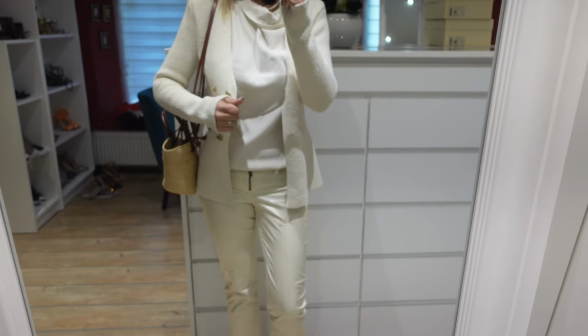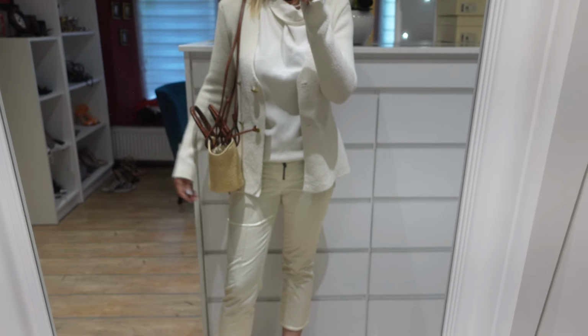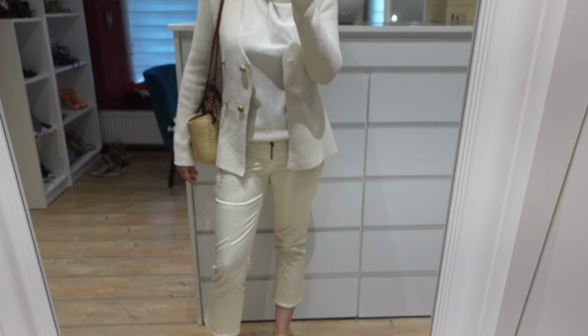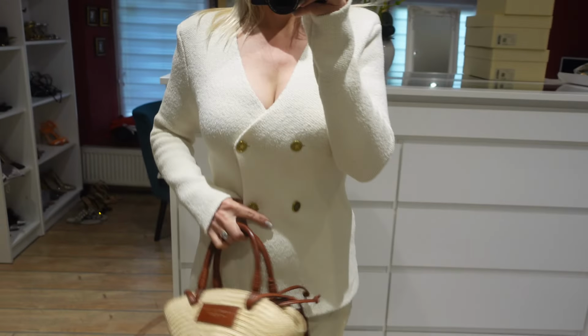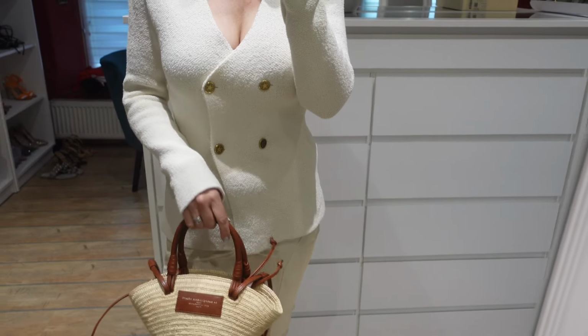It's structured. So even though it looks like a cardigan, when you put it on, it does look like a blazer because it is kind of like tailored in the waist and in the back here. So it definitely gives you the shape. This is mostly cotton, so it's definitely good materials. And it looks really nice with those linen trousers that we all love to wear in the summer.